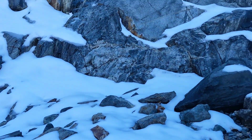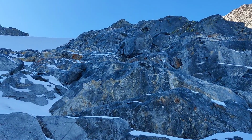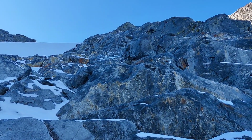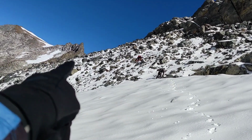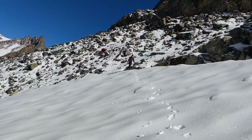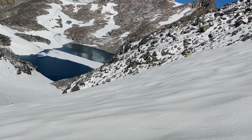We're going to climb up this ridge. It's probably class 2, maybe at certain points class 3 rock climbing. We'll see. We climbed up that ridge, crossed this boulder field. It's quite steep, and now we're in another glacier in the bowl.